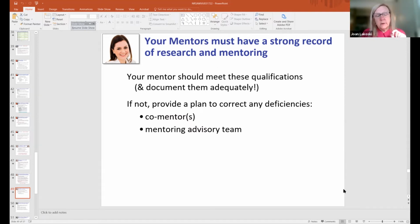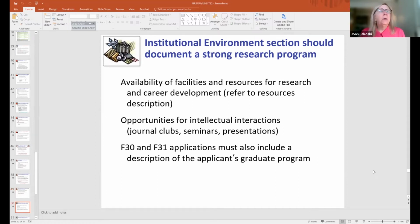However, for purposes of a fellowship award, you want to make sure you probably add a co-mentor who is a full professor who's been training graduate students or postdocs for many years. Also, you have a doctoral dissertation committee. Perhaps you can consider them as a mentoring advisory team. And then provide some information about your environment. You know, there's journal clubs, there's seminars. The Office of Research and Graduate Education in Health Sciences provides an F grant writing group. Maybe you participated in that, but don't assume that everyone's been to your campus.